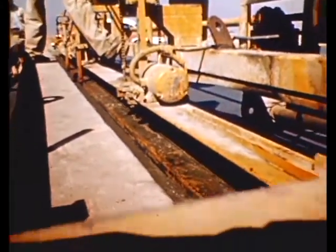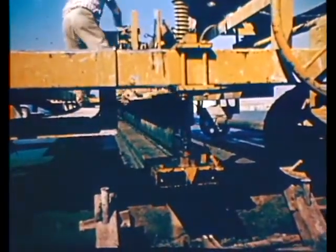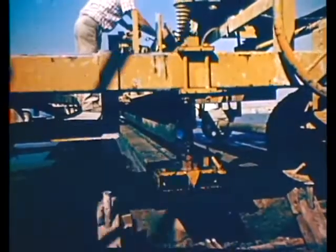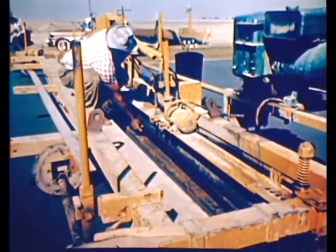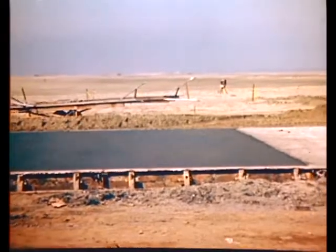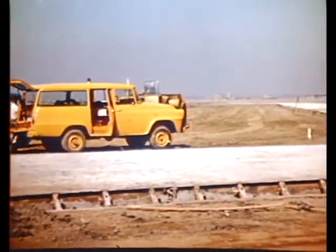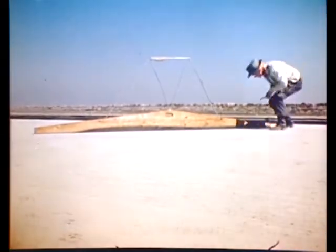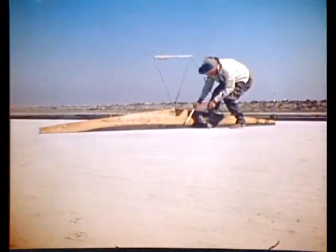After the spreading operation, machinery inserts expansion joints in the concrete slab to control cracking. Then the concrete is covered with a waxy coating to maintain its moisture content. As it dries, it is carefully checked for surface irregularities, which must be eliminated.